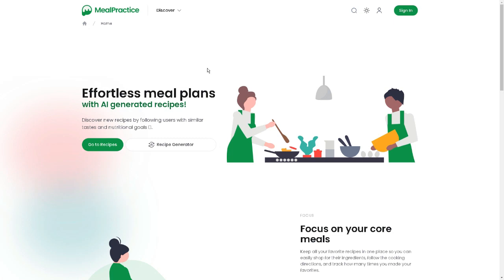It's a real time-saver. One of the aspects I love about Meal Practice is its ability to keep a record of all the meals you've prepared. It's like a food diary, but much cooler. Not only does it help you track your culinary adventures, but it also allows your followers to see which recipes you frequently make. It's a win-win situation.